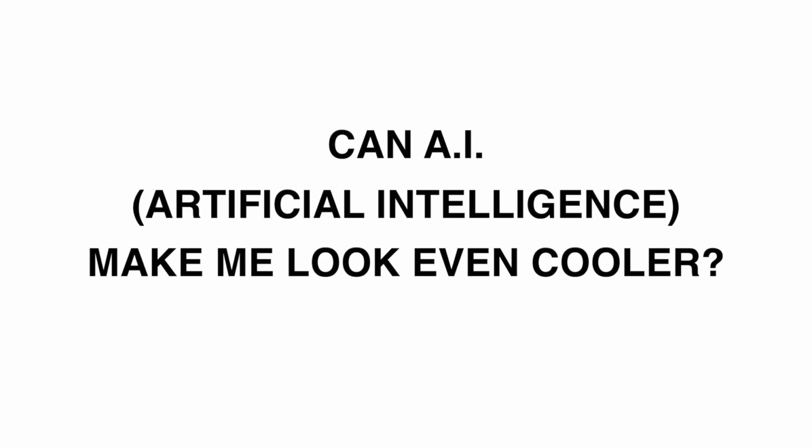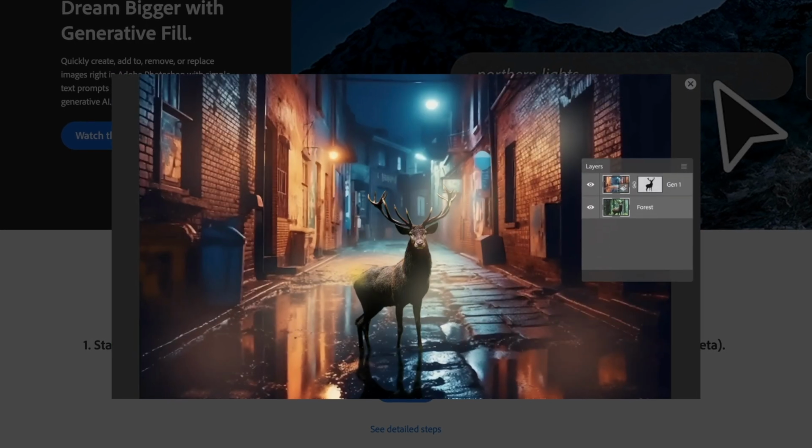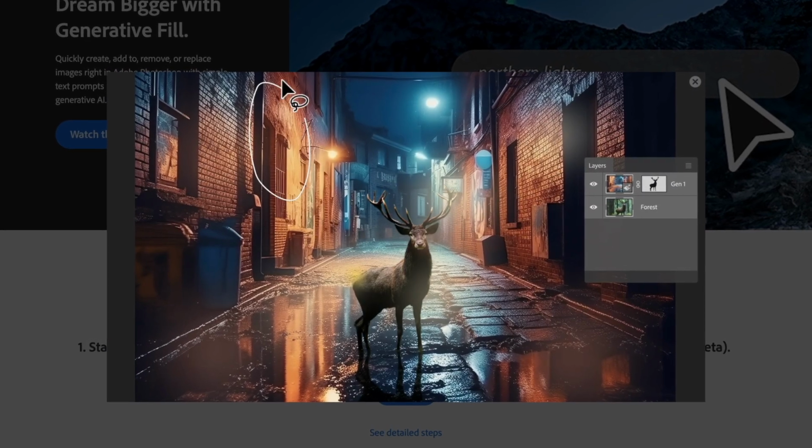Brad Hall here, and today I'm putting AI to the test. We're gonna see if AI can style me, make me look even cooler than I already do. I'll be using the new version of Photoshop, which has AI tools built in. So let's see if AI can style me.